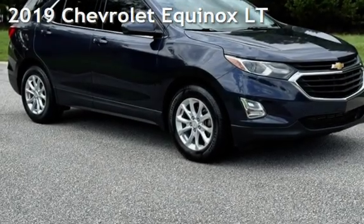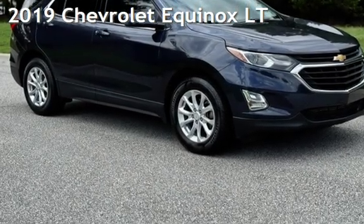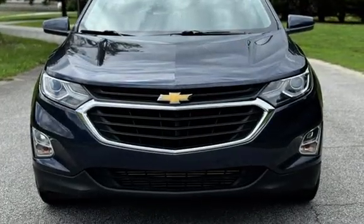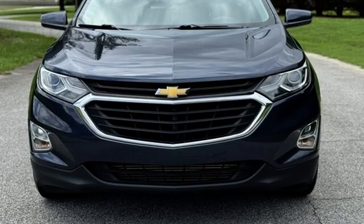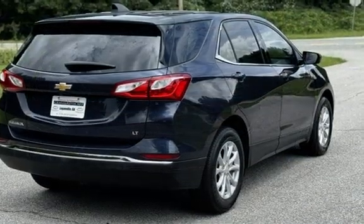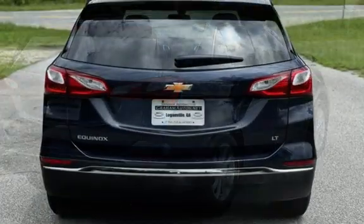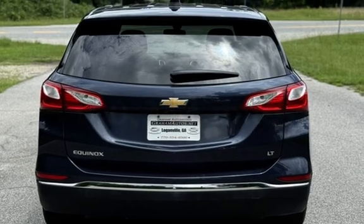Presenting a pre-owned 2019 Chevrolet Equinox LT. This four-door SUV has a four-cylinder, 1.5-liter i4 engine, with front-wheel drive, and an automatic transmission. This Chevrolet has less than 101,000 miles on the odometer.